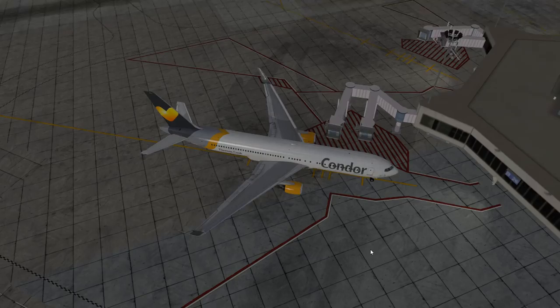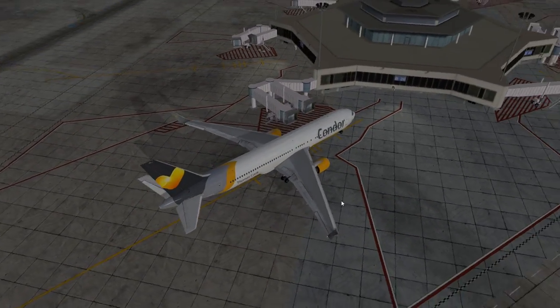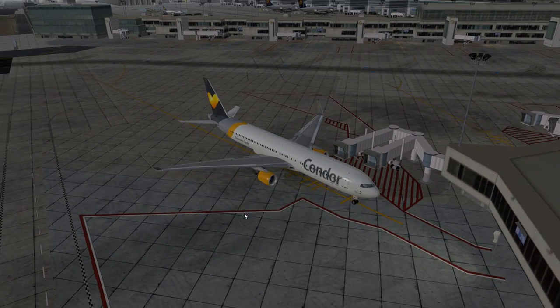We just parked a little bit too far to the front, so the auto gate won't function. But otherwise, no problems.